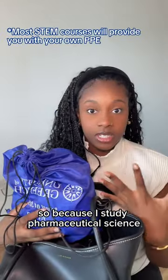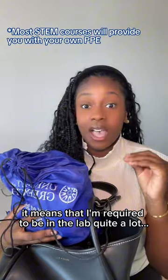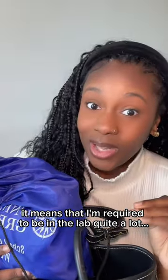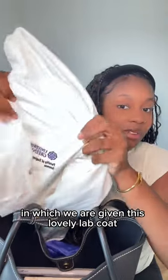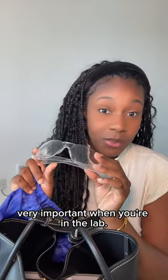Because I study pharmaceutical science, it means that I'm required to be in the lab quite a lot. So we're provided with a bag in which we are given this lovely lab coat and some safety glasses. Very important when you're in the lab.